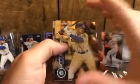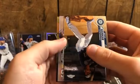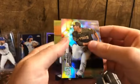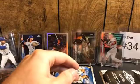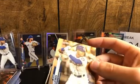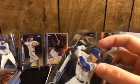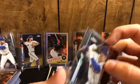Kyle Lewis. Nice. Kyle Lewis, base number 2. Followed by Mitch Haniger. And then we got a rookie refractor coming up. Be a big one. Andrés Muñoz, going to the Padres. And we finish with a Pablo Lopez going to the Marlins. Andrés Muñoz. Second Kyle Lewis base. Not the worst.